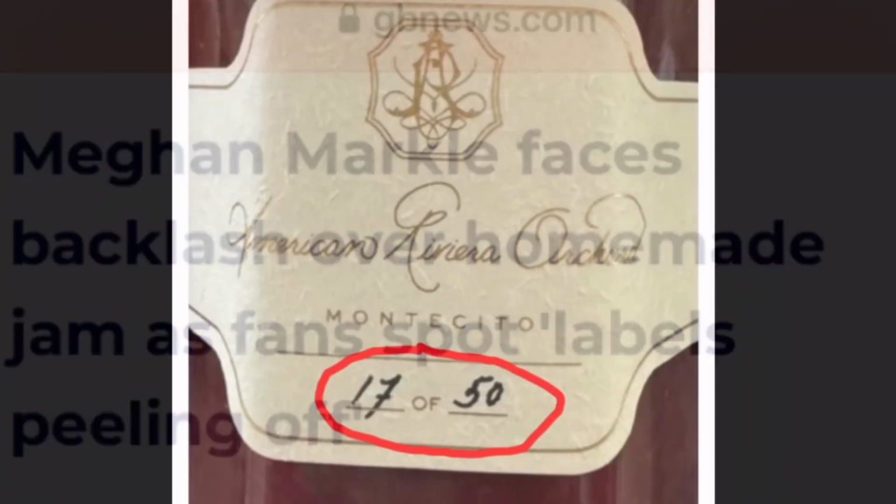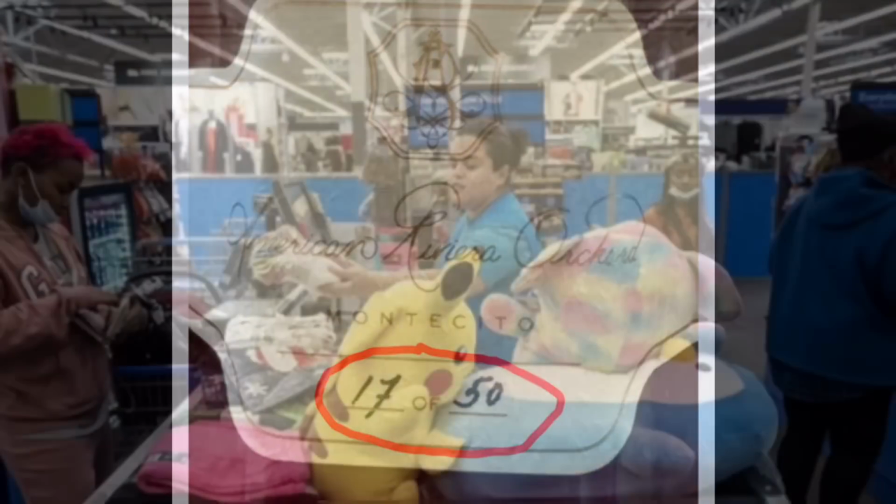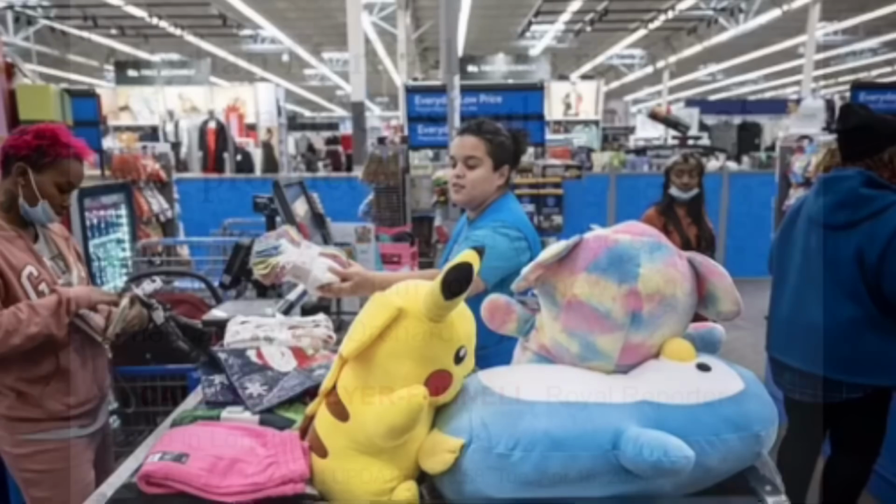I mean, if you're going to put out a jar of jam and try to get people to buy it, your label, everything should be perfect. You know what I'm saying? It should be the best quality of everything. And this just isn't, which is why I think people are not going to buy it. I think it's going to sit on the shelves. I think it's going to be like the coffee. It's overpriced and nobody's interested.